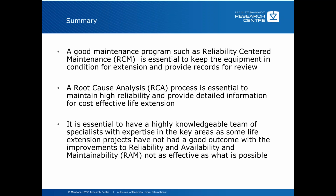In summary, a good maintenance program, such as reliability-centered maintenance, is essential to keep the equipment in good condition for life extension and provide good records for review. A root cause analysis process is essential to maintain a high reliability and provide detailed information on the actual cause of the outage for a cost-effective life extension. Root cause analysis is finding the actual root cause, so you're not solving a problem that isn't there. So you actually solve the problem that is the cause of the failures.